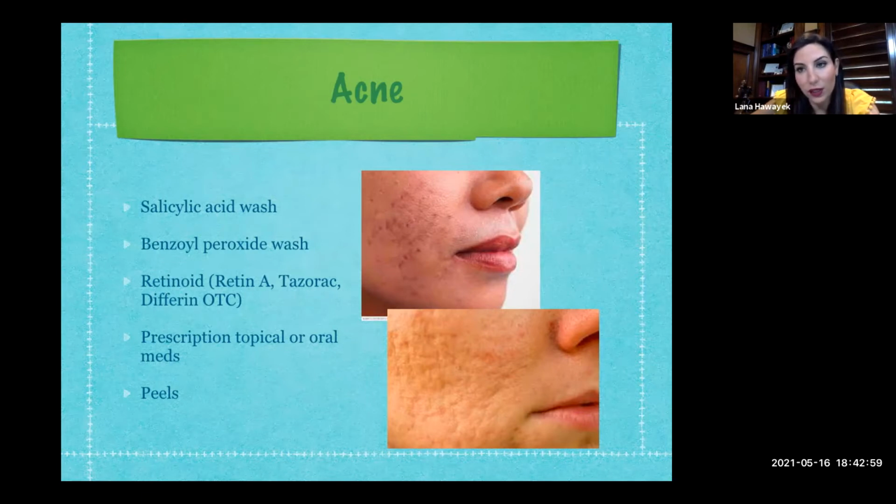Of course, there are different brands and generics, but I'm using the ones that most people have heard of. Differin is interesting because it used to be prescription and is now over the counter. So you can find Differin 0.1% gel over the counter. If you have a teenager that's starting to get mild acne, I would suggest starting with a salicylic acid wash in the morning and then Differin gel at bedtime. It goes all over the face, and then they can wash it off the next day.